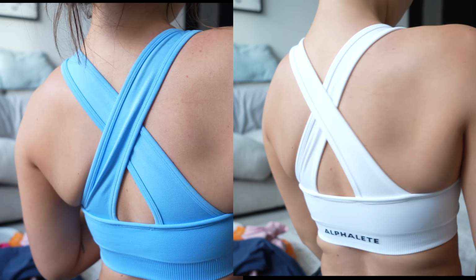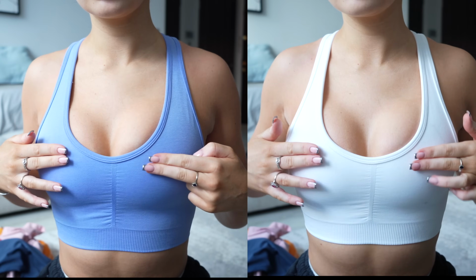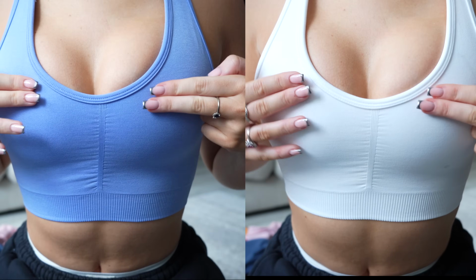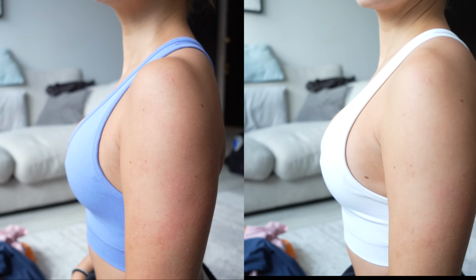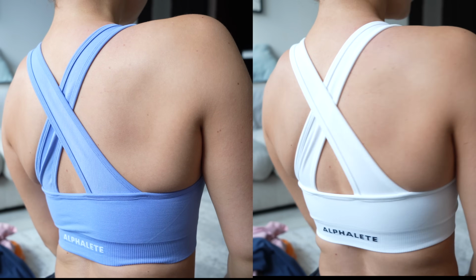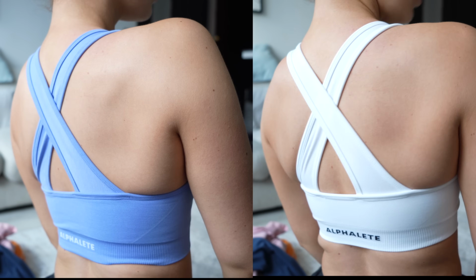And then on the next one, I've done the extra small compared to the small. So the size small is on the left, so you can see the differences, and you can see it's got a lot better coverage. So if you're not a fan of side boob, definitely size up in this bra.